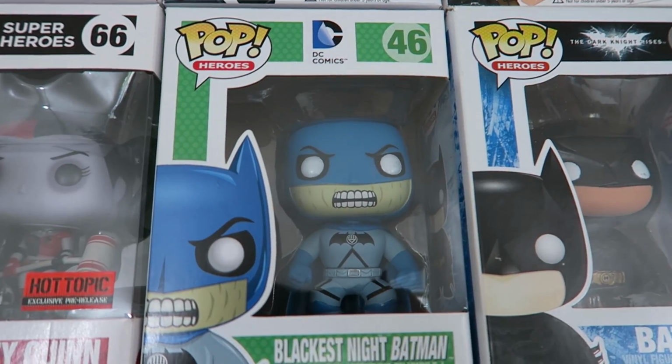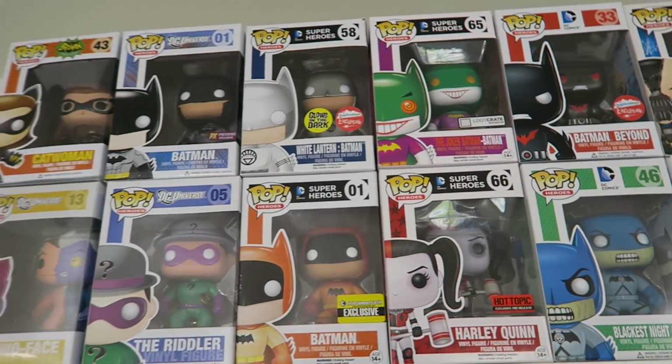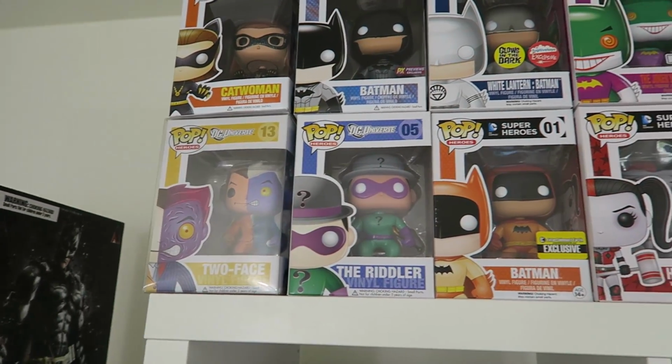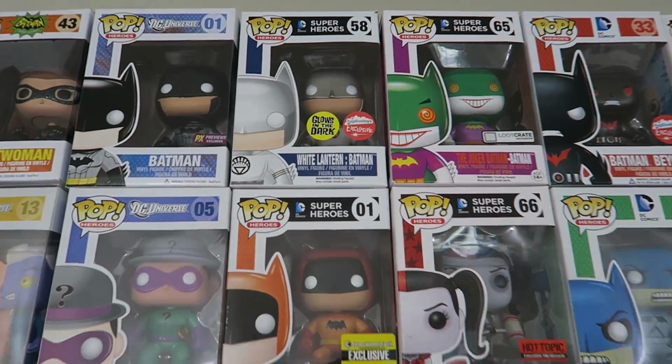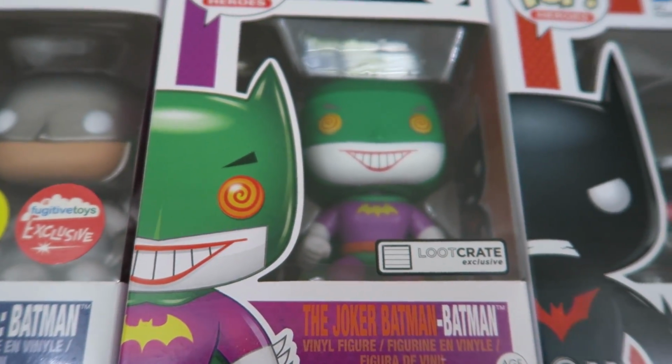This is one of my favorites, the Blackest Night Pop Vinyl. Some of these are fairly rare. I know the Two-Face and the Riddler ones are kind of rare. White Lantern Batman, that one's really dope. You gotta go look at that. This is from a Loot Crate box. The Joker, Batman, Harley Quinn, all these Batman-themed ones.